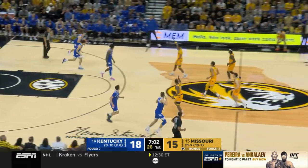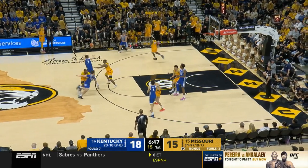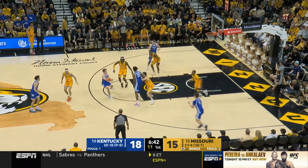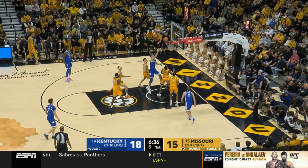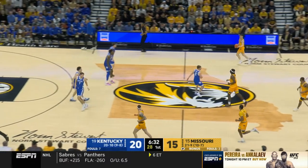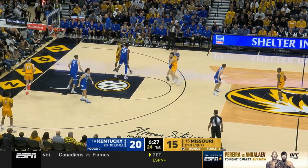Empty visit. Missouri was zoned. They didn't recover in time, but Pats didn't find Travis Perry, who was wide open. Noah lobs it into Carr. Takes it up strong on Perkins. And a great job by Noah, again, recognizing where the switch and advantage was. No backside help. Good patience by Carr down low.